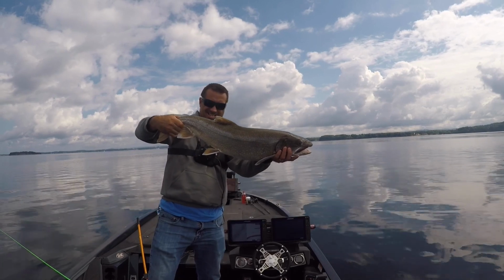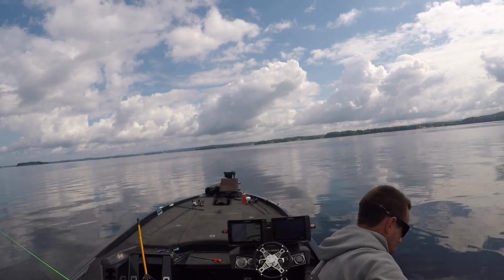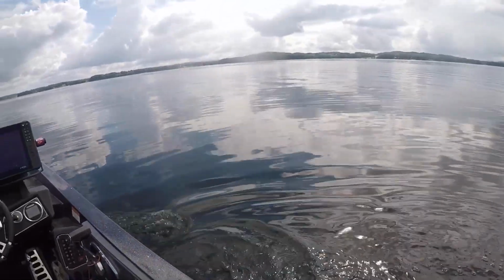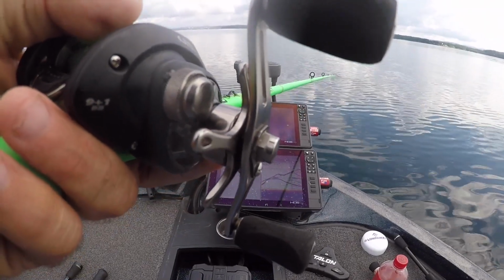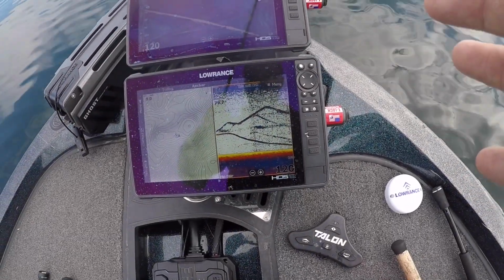32 and a half incher. Let's get him back. Come on, buddy. Oh. All right, there he goes. Two or three fish. You guys can see those chases right there in the fish finder.